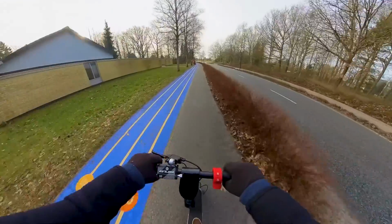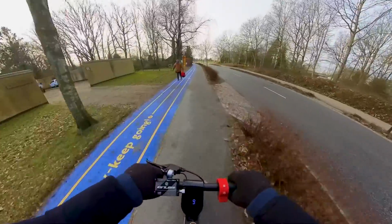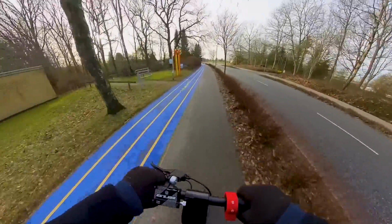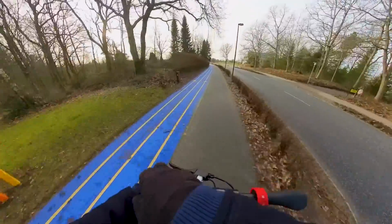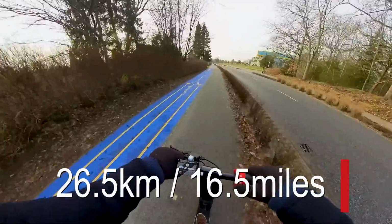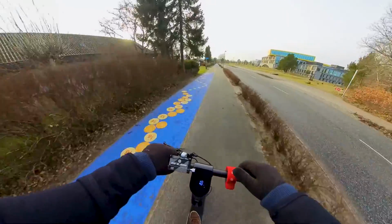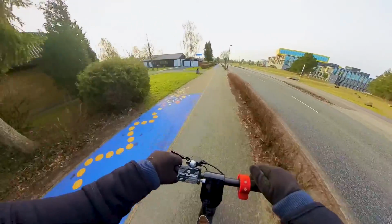Okay, we can't accelerate anymore. The scooter has been beeping at me for probably 2 kilometers already. So what do we have? We have 26.5 kilometers and the battery is dying. The scooter is actually slowing down.